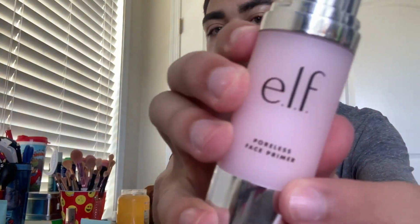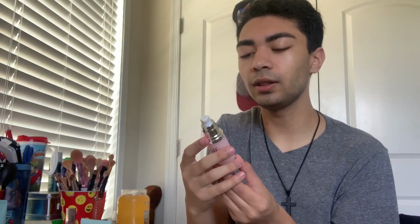Shockingly enough, this face is going to be a whole lot of e.l.f. stuff because the primer I'm going to be using today is the Poreless Face Primer from e.l.f. Y'all can't see that. Poreless Face Primer from e.l.f. and this is the one with 1 fluid ounce of product.